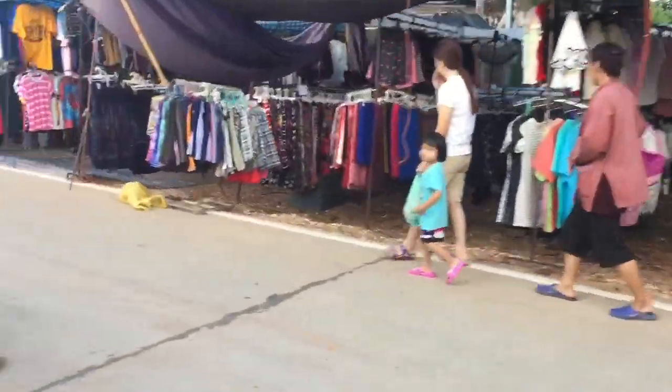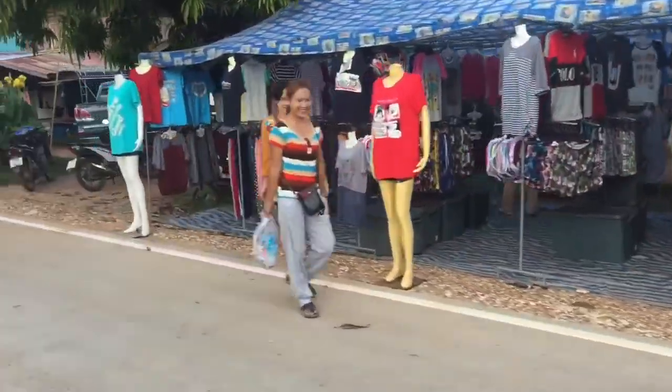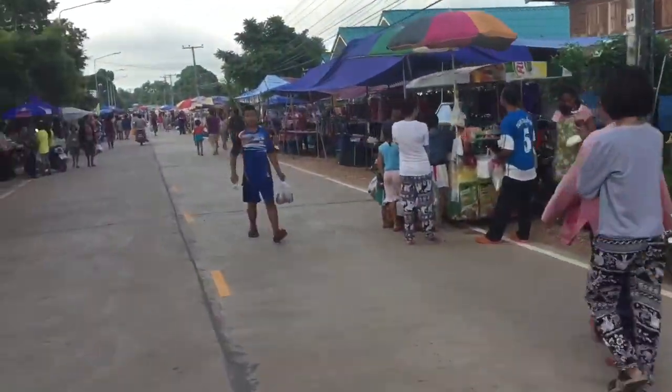So just outside of Gingabout, there was this market in the middle of the road. So I just thought I'd film it for you as I was riding past.